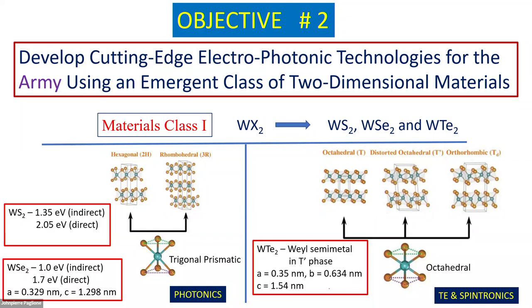And if you look at tungsten ditelluride, tungsten prefers to sit in the octahedral coordination of tellurium, and it has various polymorphs. The most stable one is this distorted octahedral T prime phase, which is also a Weyl semimetal. It has very exotic properties in transport, and it is particularly important for thermoelectric applications as well as for spintronics, because it has very large spin Hall angle and it allows efficient conversion of charge to spin or spin to charge.